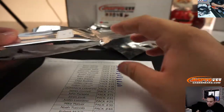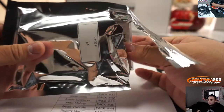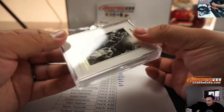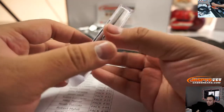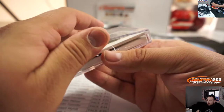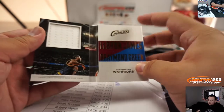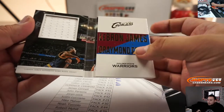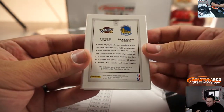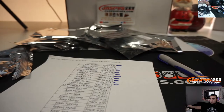All right, pack 24 now. And we have a LeBron James versus Draymond Green, one-on-one. From Panini Preferred. Cool, that's a pretty cool booklet. Game used jersey of both players. So that's pretty good. Very nice. There you go, Colton.